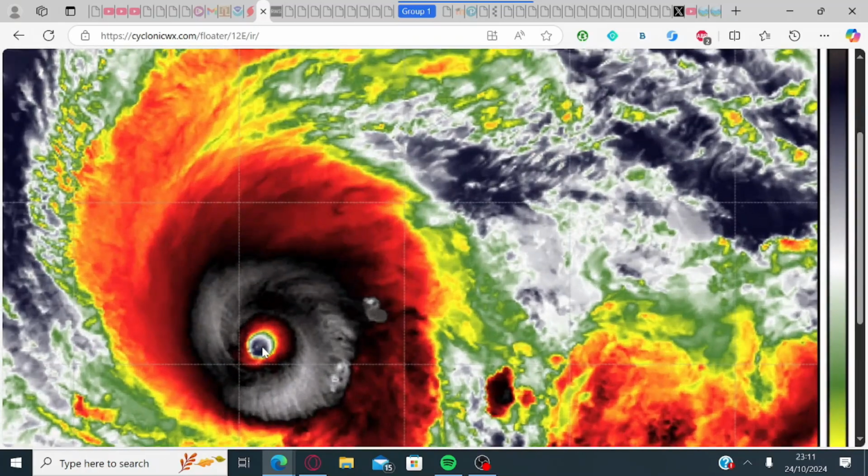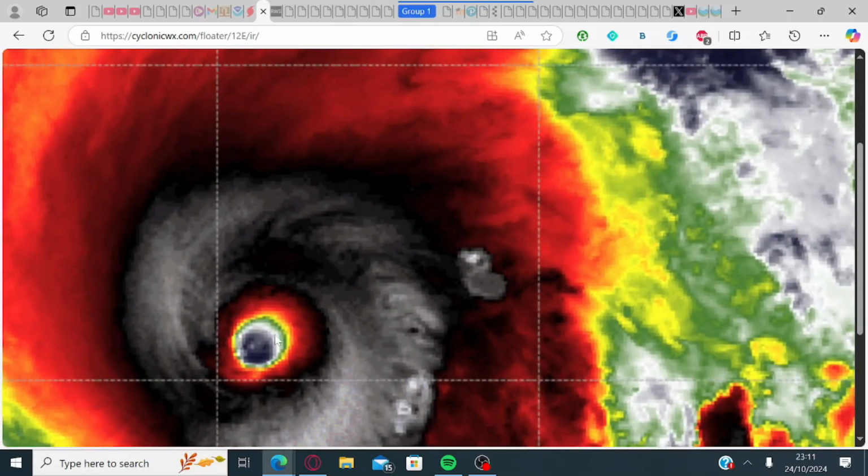But the biggest factor that produced the Category 5 bump is the clear symmetrical nature of the eye. The eye is not as symmetrical right now because the new convection can push the eye around, but you can see its clarity, how well developed and symmetrical it generally is, with the temperature difference being pretty significant.